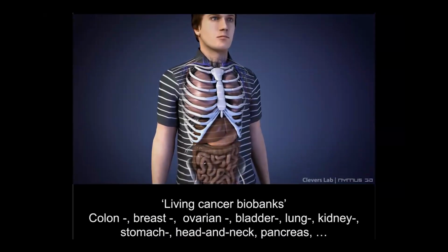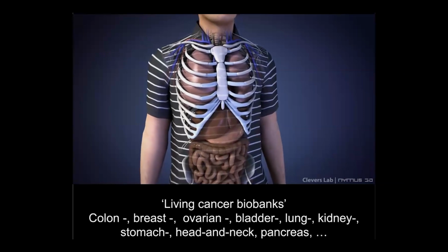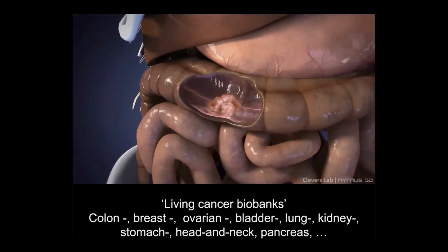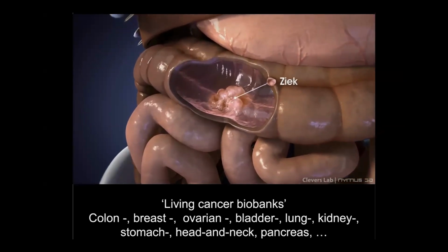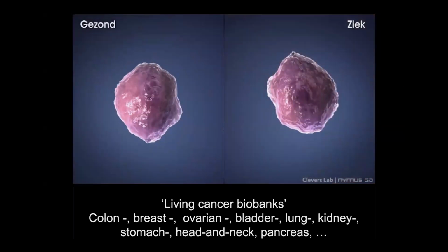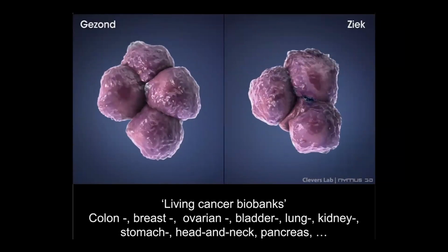Now, one immediate way of using this, an example would be to not only grow normal cells, but also grow cancer cells. We just heard about cancer in patients. And we can do this side by side. So that was then quite unique.